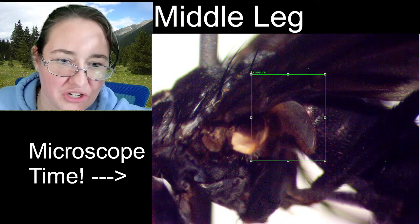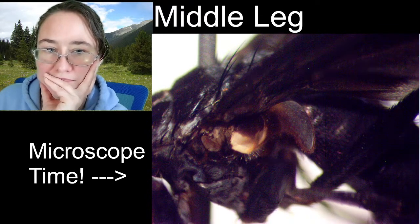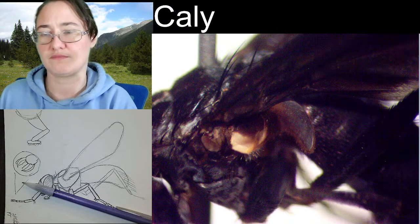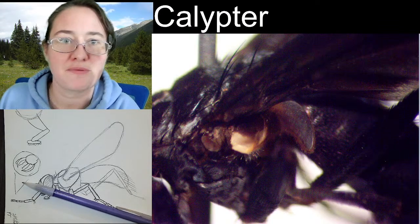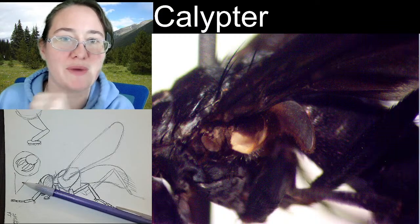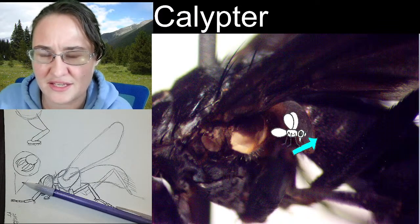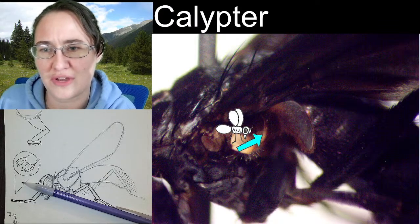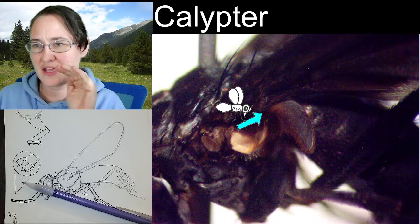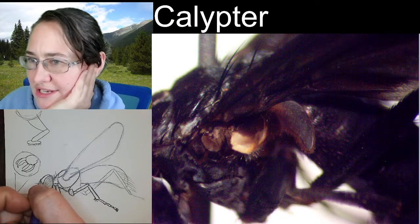I'm just going to overexpose the picture really quick to show this. Pretty sure that's how you spell it. Yes. Yay, we win. Alright, so we are looking at the calyptor, and that is right here. It's this little guy. It comes out, it's flat, it has a little pointy end on the bottom. A lot of times the calyptor is a light color, and it is very, very flat. This one's flat. It's just black rather than the beige color that I generally see it in.